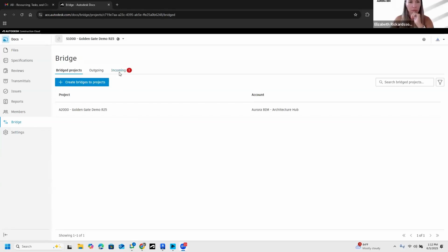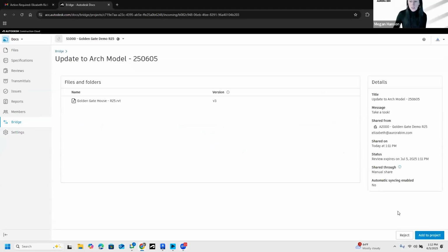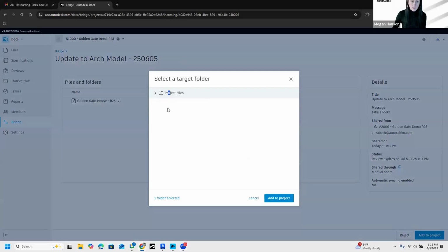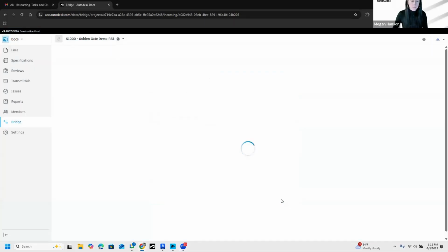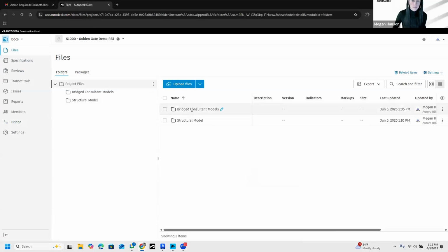And so I'm going to go and accept this file. And I'm going to put it in the same folder that I placed the one previous. Okay, and I'm going to go to my files. And it's probably going to show up here pretty quickly. We'll give it a couple minutes.